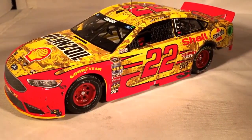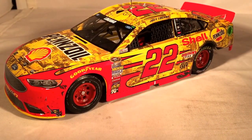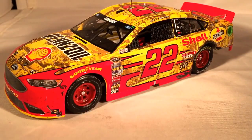So why don't we talk about the photos on this car? Because I'm kind of obliged to point out that technically this isn't fully accurate with the photos. If you actually looked at the real car, it had little tiny photos all throughout the car. Like it would be a photo there, photo there, photo there. Just like little square block photos throughout the entire car.